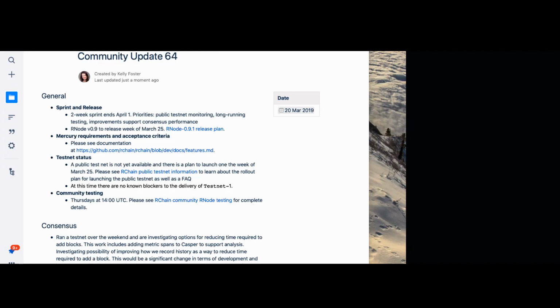It will run on our node 0.9, and it will support the ability to move tokens, for Alice to pay Bob, for example. But you can take a closer look at that page to learn more about what our rollout plan is for the testnet. We invite you to join us at our community test tomorrow at 1400 UTC.